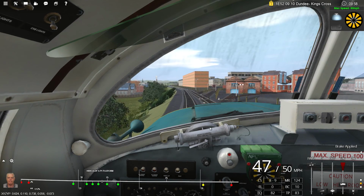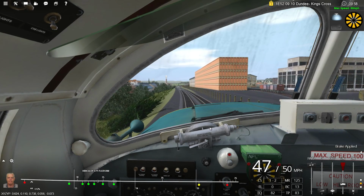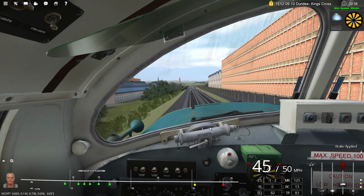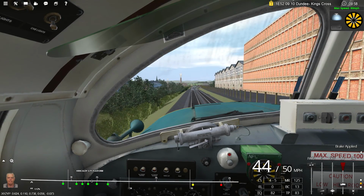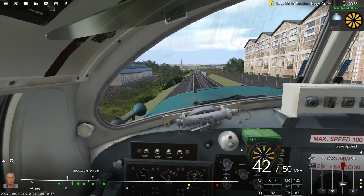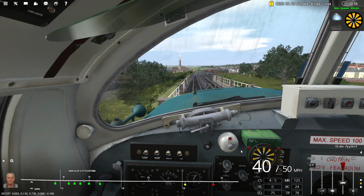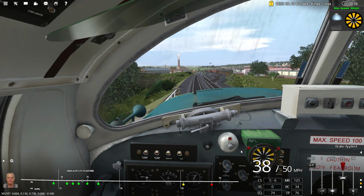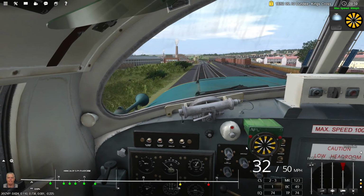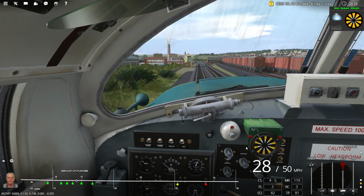Maybe I'll bring the settings down just a smidge as they optimise. Come on, brakes. That looks like a good brake application to me. Yep, that looks like, no, actually I need more brakes. Give me more, give me more. That's a good brake application to me. I keep knocking it into full brakes just by mistake.